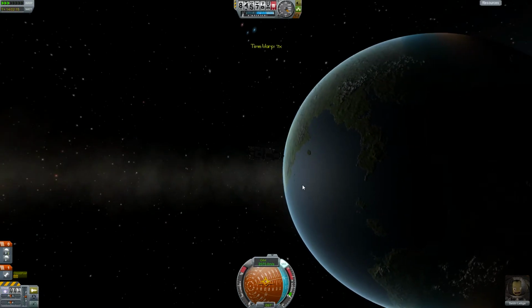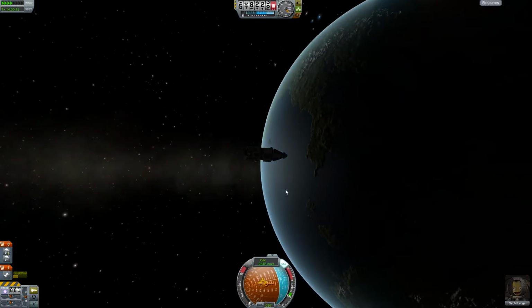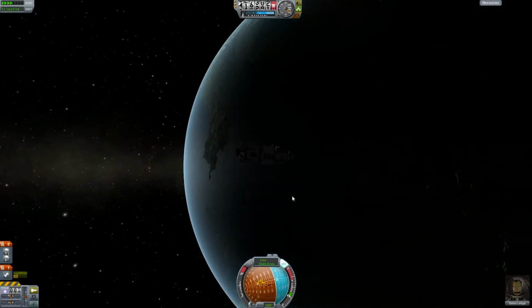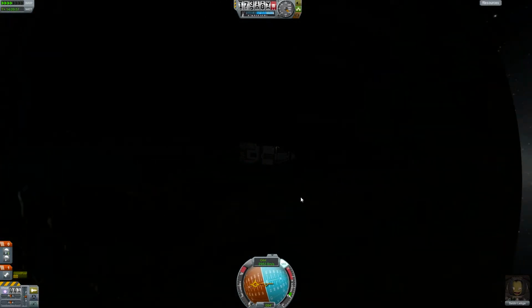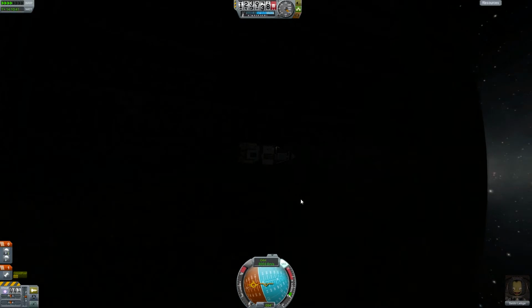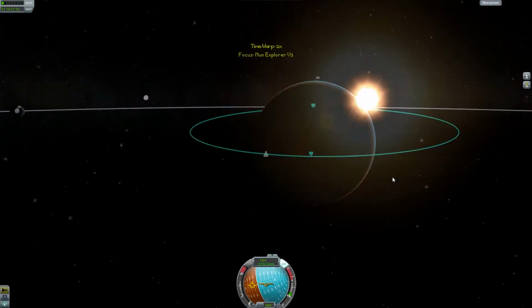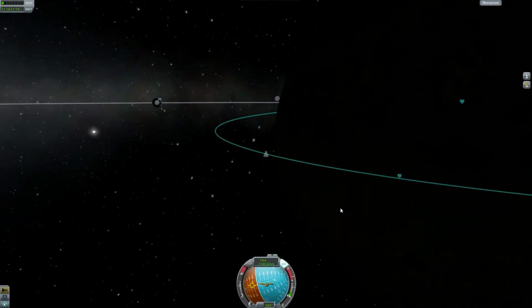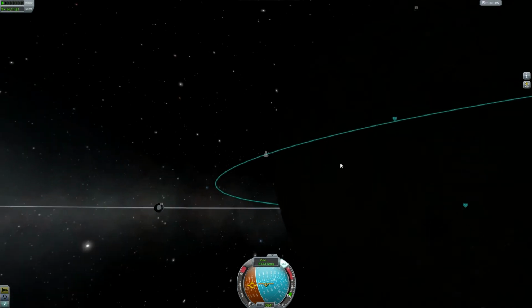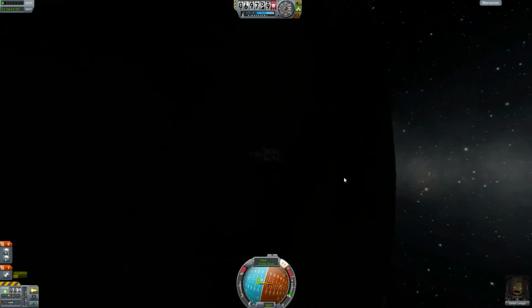Let's fast forward a bit in time again, as we are coming closer to Kerbin. And let's have a break here. Okay, 80 kilometers. Yes, I think we will land on the surface, on the land, and not in the ocean. But I think that's okay. Let's... woo! It's pretty agile.